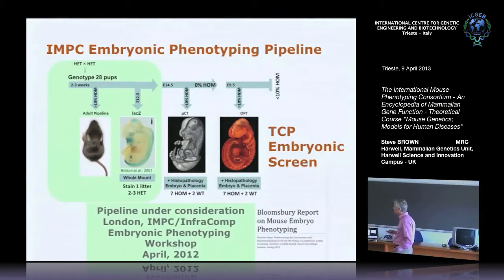It's been under consideration for a while, and if you go to the journal Disease Models and Mechanisms, there's now a couple of papers that report on the IMPC deliberations on the embryonic phenotyping pipeline, and they'll tell you about what we've decided to do across the international consortium. So we gather, through anatomical imaging and LacZ expression, a considerable amount of data on embryonic phenotypes, where the gene is expressed, and what's going wrong anatomically with the embryos that are dying in utero.